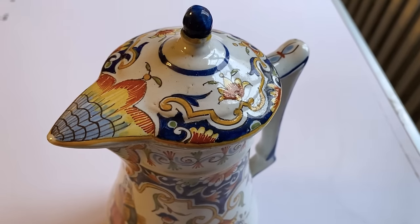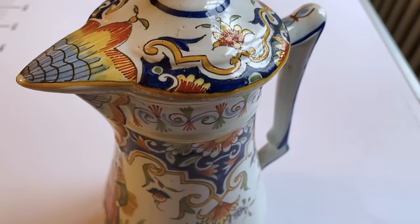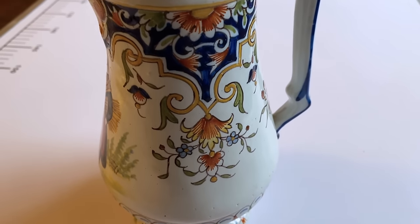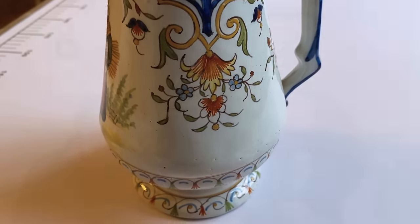And then we got this coffee pot, and it's not a chocolate pot because a chocolate pot always has something to stir it. This is a coffee pot from 1892. And a whole bunch of linens.